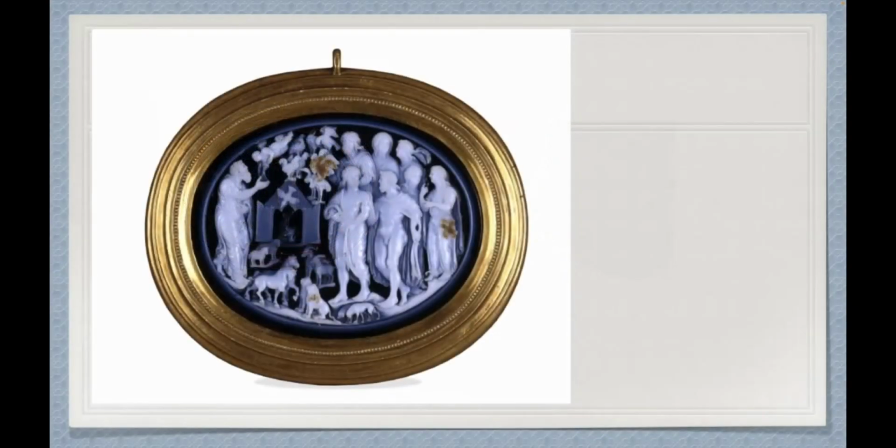Now, the first one, the Noah cameo, is actually from 1450 to 1499. Now, this is an onyx piece. It's from the Middle Ages, the 15th century. It helps to demonstrate the high quality of items that they have in this museum. Now, it's pretty accurate as well in regards to the Bible account.